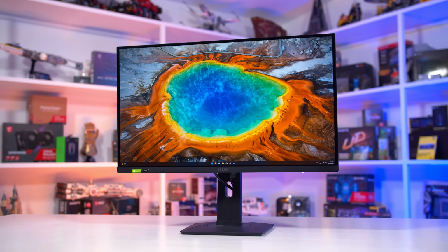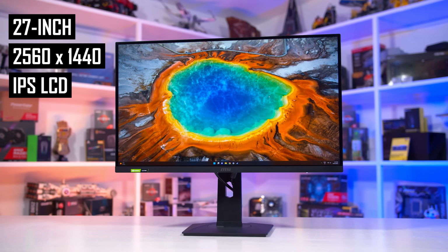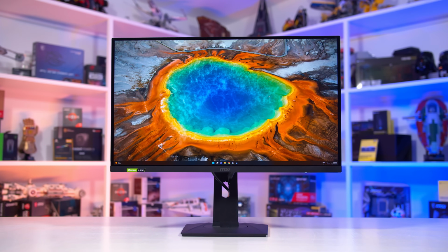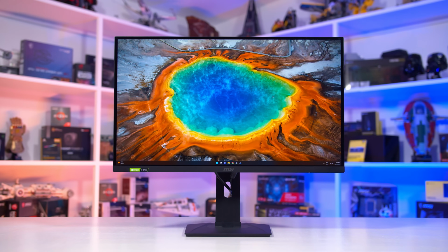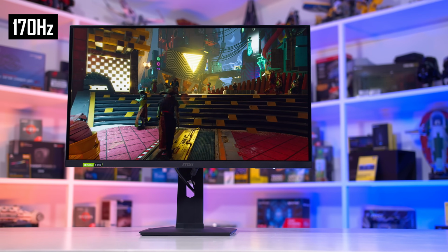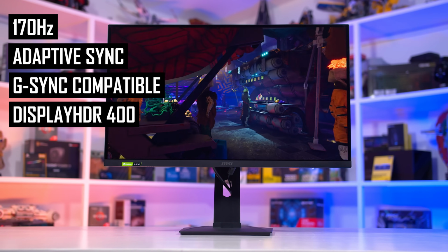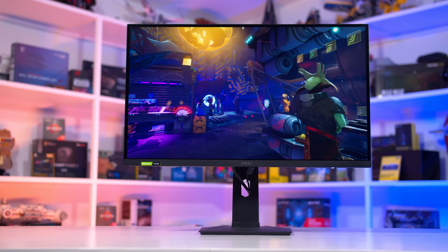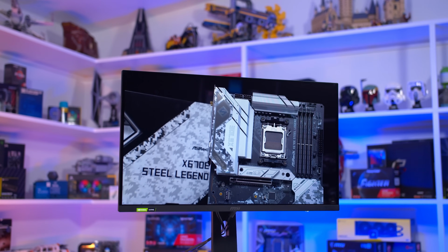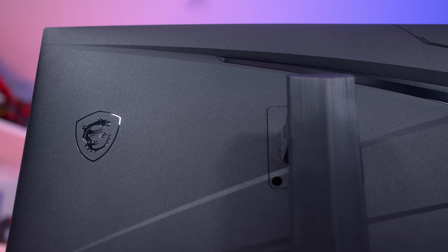Like the MAG variant we had earlier, this new G274 is equipped with a 27-inch 2560 by 1440 IPS panel with quantum dot technology, enhancing the backlight and giving it a wider color gamut. It's not the same panel, it'd be difficult to hit this price point were that the case, but it's similar and actually comes with a slightly higher refresh rate of 170Hz. There's also the usual adaptive sync features including G-Sync compatible branding, as well as display HDR 400, though there's no real HDR hardware here. The big question is whether this new model manages to deliver the same or similar performance to the older MAG, because if it can, it's going to be a very compelling option for mainstream gamers looking to make the upgrade to 1440p medium refresh.